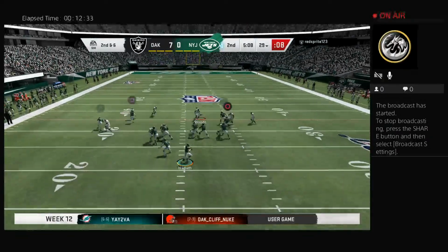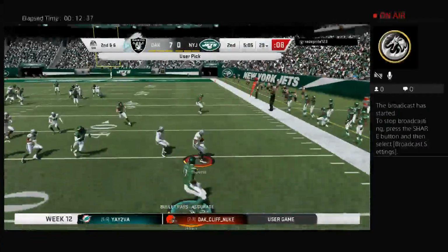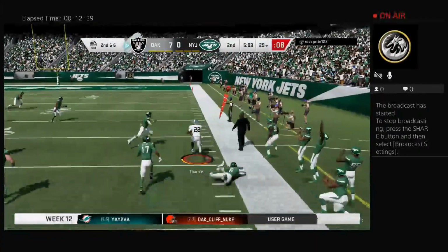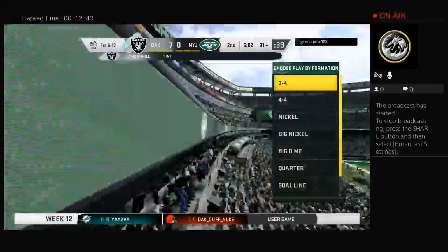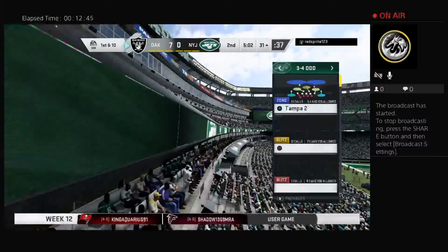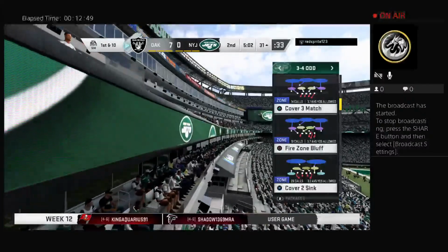Hit it. 2nd and 6. Looking for Jeffrey, and it's intercepted. Picked up by the rookie from UVA, Juan Thornhill. 2nd interception for him now here in this first half. And you got to think he's a rookie, Charles. How much does confidence start to become a factor?